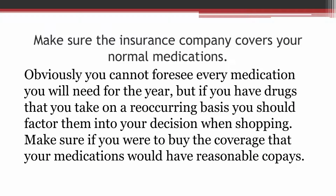Make sure the insurance company covers your normal medications. Obviously, you cannot foresee every medication you will need for the year, but if you have drugs that you take on a recurring basis, you should factor them into your decision when shopping. Make sure if you were to buy the coverage that your medications would have reasonable copays.